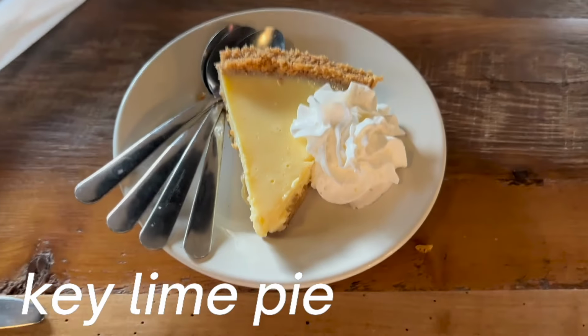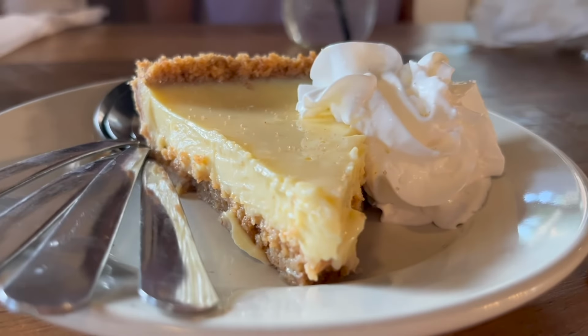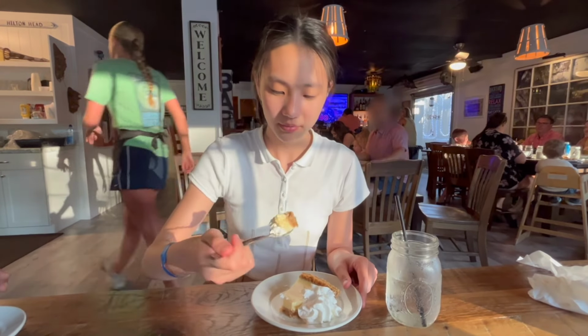Finally, for dessert, we got the homemade key lime pie. The filling was so tart and creamy, it just melted in my mouth. The pie shell was crumbly and sweet. So good.